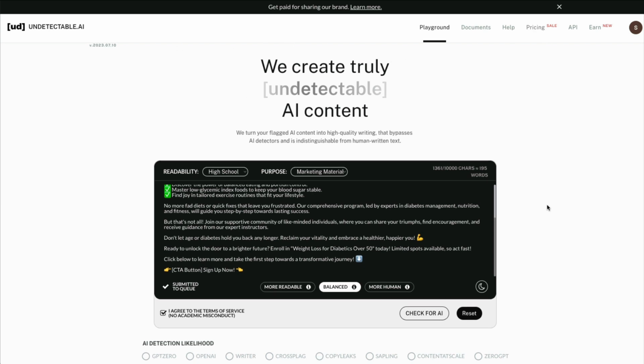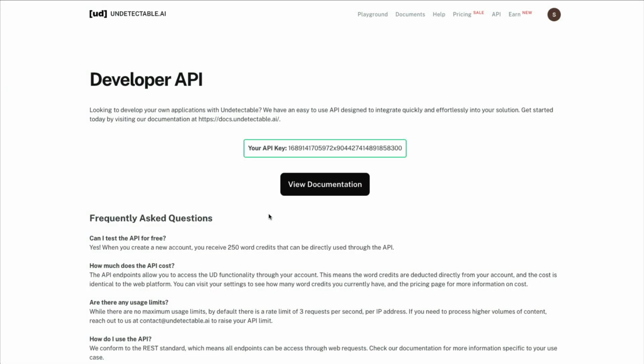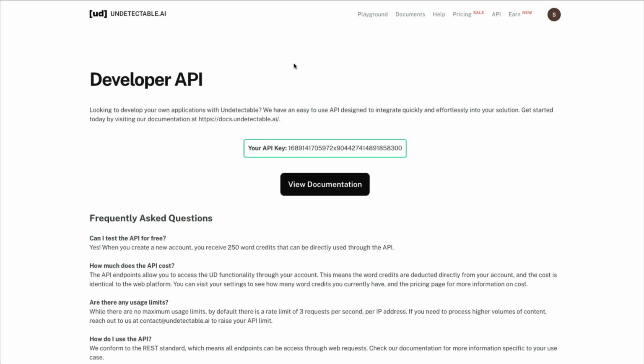And it offers not only checking for AI content, but you can have it humanize the content that you paste in here. It's similar to the ByPaiss software I'm just showing you, that this does the same type of thing where it humanizes the content. Now I noticed that this does have an API tab up here. So it could very well be that this particular tool is integrated with a tool like this online, and that's how your content is being rewritten. Now, I don't know for sure, but it's certainly very possible.